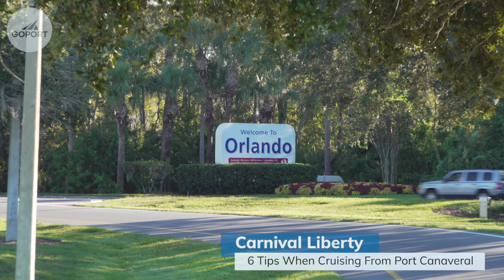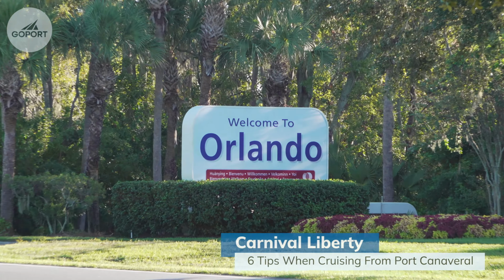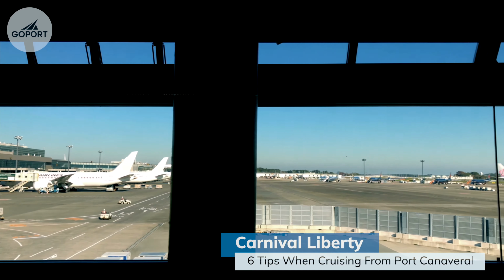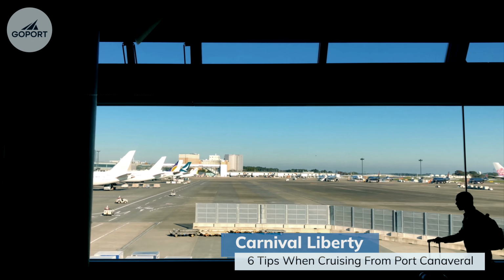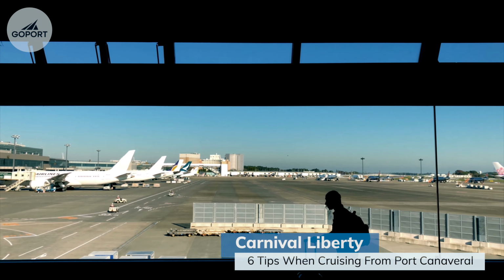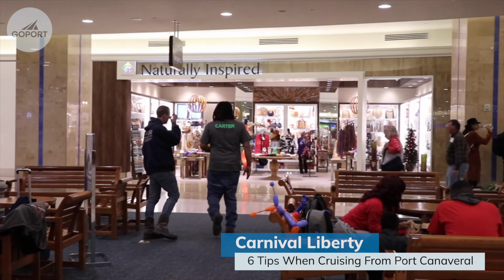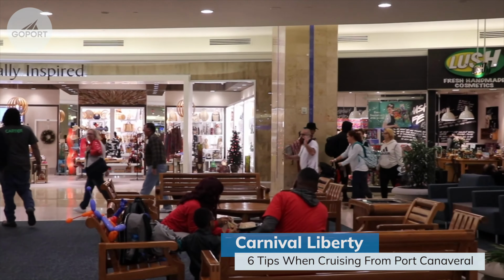Don't be tempted to squeeze in a morning return flight. With the Greater Orlando Aviation Authority's recommendation of arriving 3 hours before your scheduled departure, book an afternoon flight, giving yourself enough time for any possible delays. Besides, the Orlando airport has some of the best shopping if you have extra time before your flight.